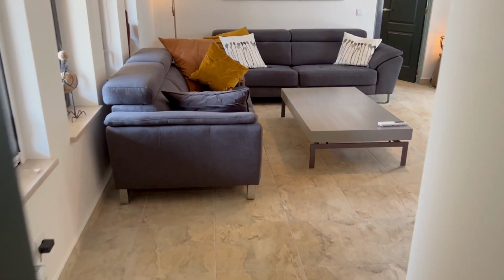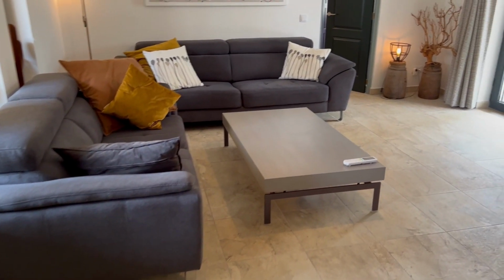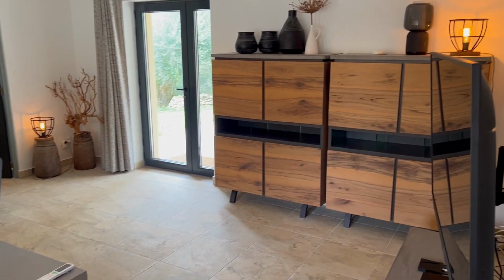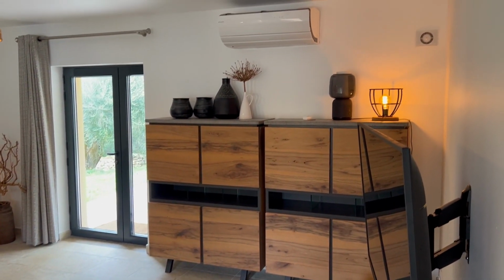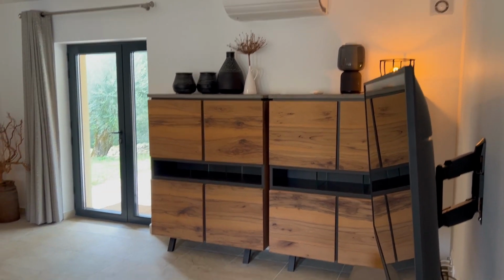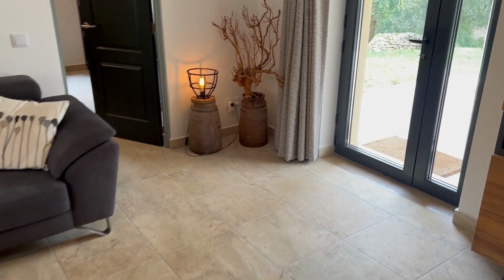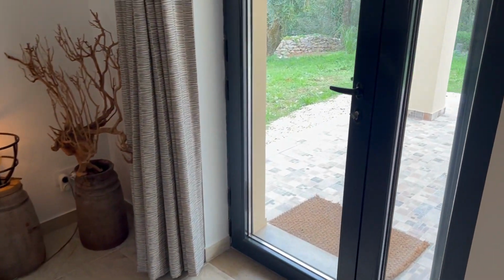Now let's discover the living room. By the way, the tiles on the floor are beautiful, easy to maintain. You don't see anything, no dust, nothing. It's really beautiful, very beautiful tiles. So here from the living room, you can also access the backyard, that we'll discover right away.